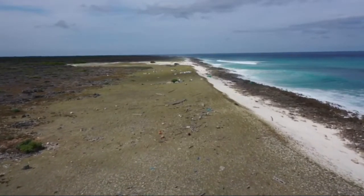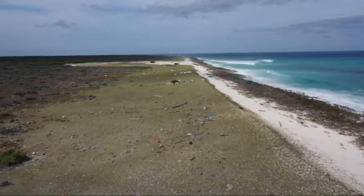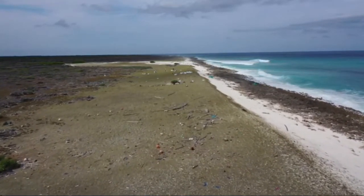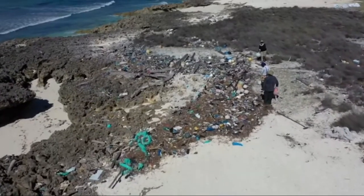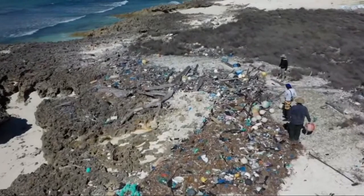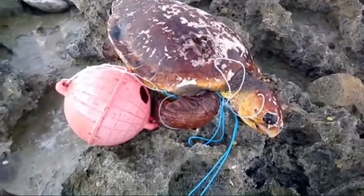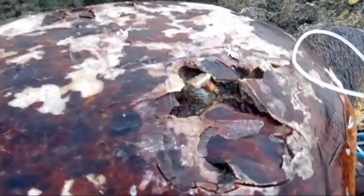Aldabra's turtle population is recovering extremely well from the pressure of harvesting in the 20th century. However, it now faces a new threat, and one that SIF on its own can do nothing about: marine debris. Here you can see images from the south coast, where there is literally tons and tons of plastic washing ashore every year. We estimate about 60 tons.